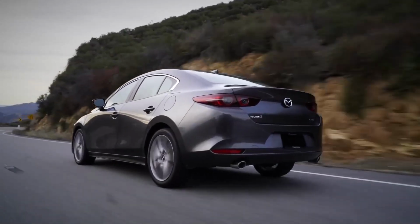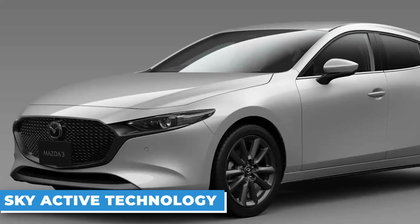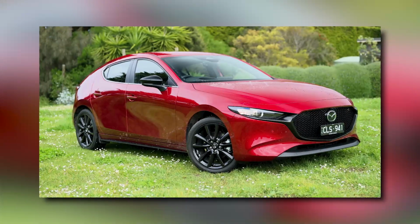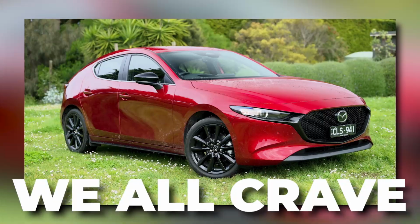Ever wonder what makes the Mazda 3 so unique? Mazda's secret sauce, Skyactiv technology. It's like the automotive equivalent of having your cake and eating it too. Squeezing out every drop of efficiency without compromising on the performance we all crave.